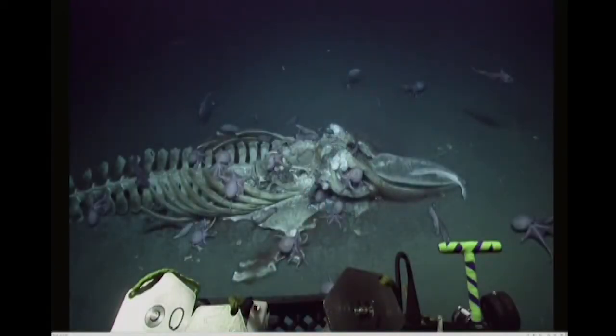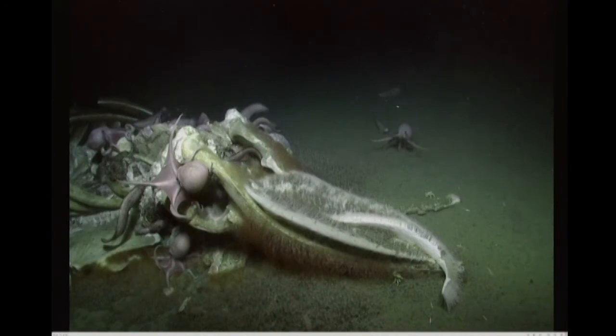Some more shots in case the video didn't work. Really cool one there of the skull. It landed upside down. So this is a ventral view of it. It's a view of its belly. Its belly is up. Okay.